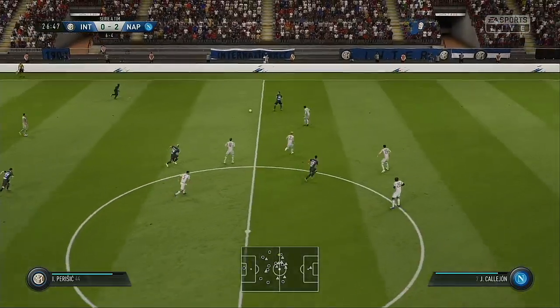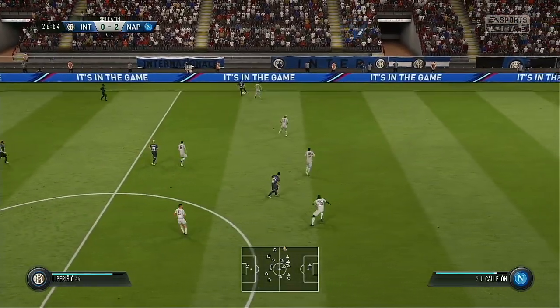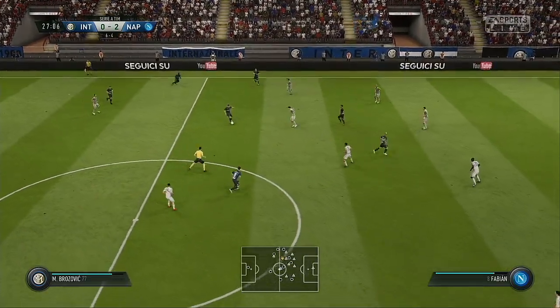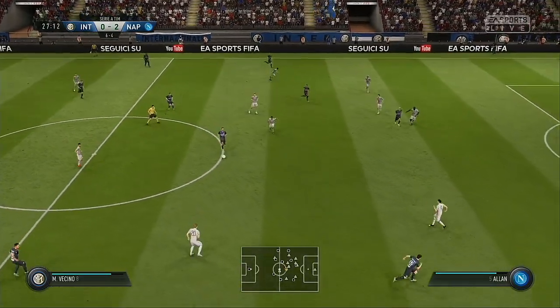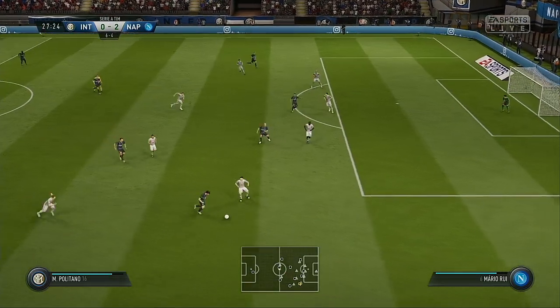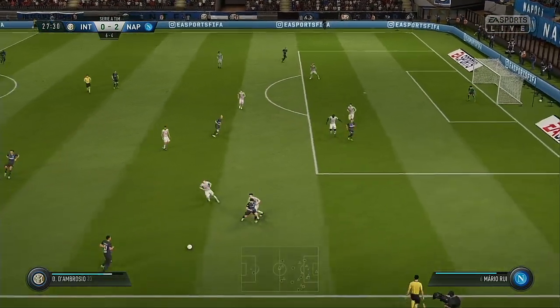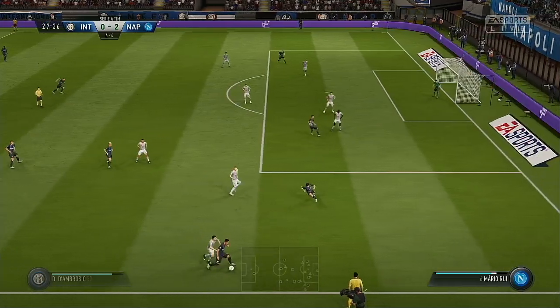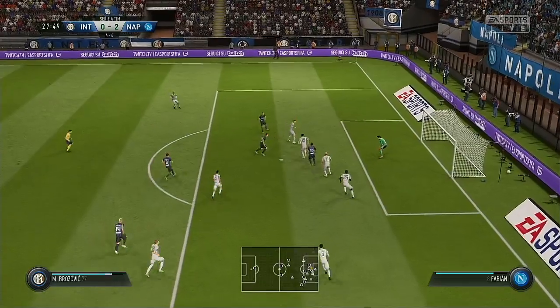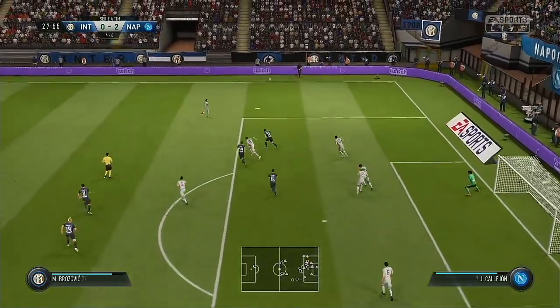Nainggolan. Perisic. Asamoah. Brozovic. Vecino. Patience is the name of the game at the moment. He's got support here. That's very good shielding of the ball. Well, that's good defending.